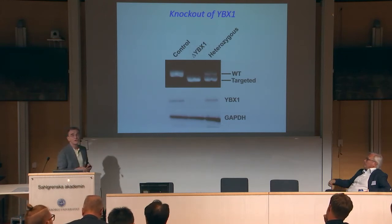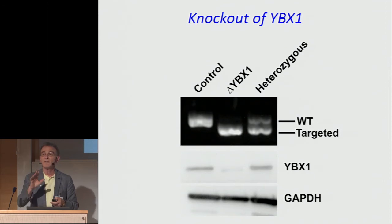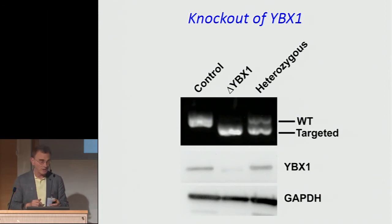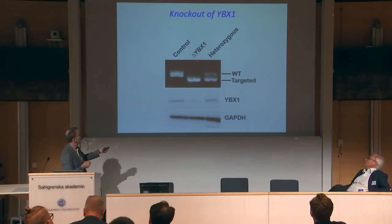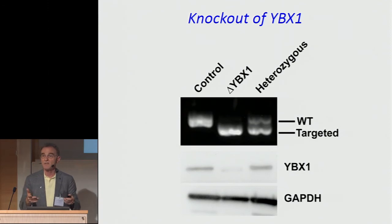I'll mention in a moment there are two paralogs of YBX1, YBX2 and 3. They are relatively immunologically distinct, but there may be some partial functional overlap between these paralogs. Nonetheless, we could do two kinds of experiments with this cell line. I'll only show you one. We could evaluate whether the YBX1 null cell blocks the production of exosomes. It does not. And we can evaluate whether the exosomes that are produced by the null cell are depleted of miR-223. It does to some extent. It's a partial depletion, and I'll show you that in a moment.